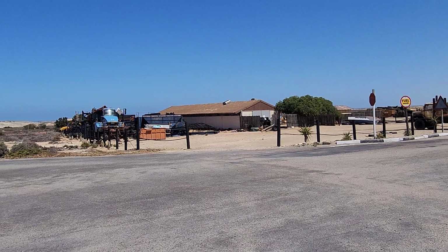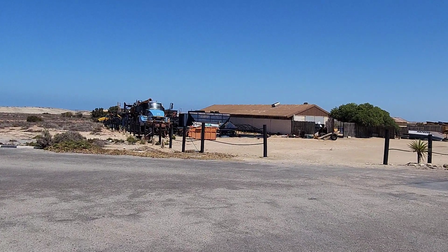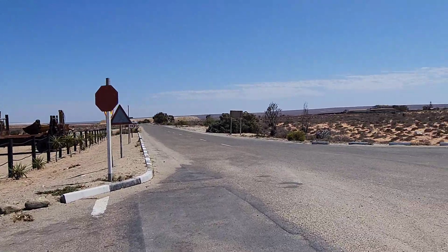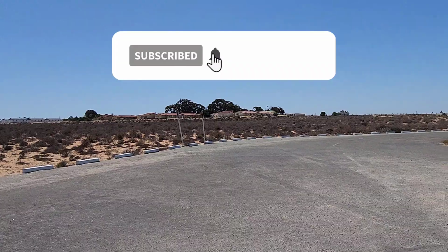Very interesting. Very, very interesting to see a mining town like this on the coast. Especially diamond mining. Yes. Fascinating somehow.